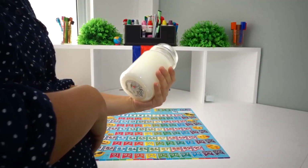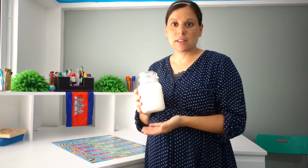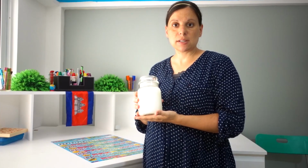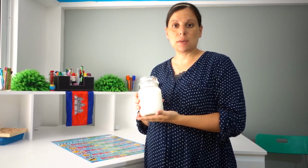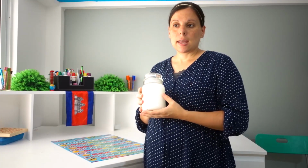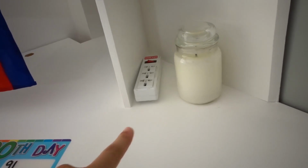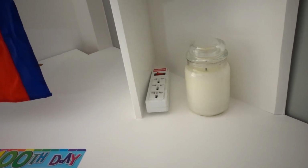This is just a candle that a friend gave to me. It's called Creamy Vanilla Coconut. And I really like having a candle in the schoolroom because on a rainy day or something, it can help make a cozy, homey feeling or atmosphere in here, and it can help the boys relax and focus too to have a candle lit. Beside the candle, we have an extension cord because you always need more of those.